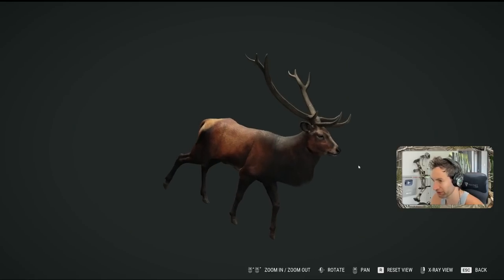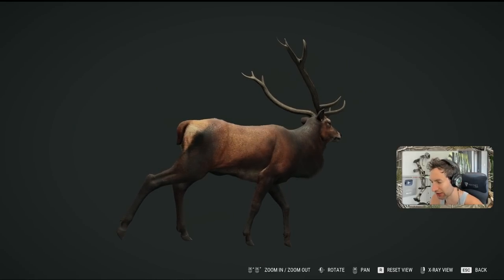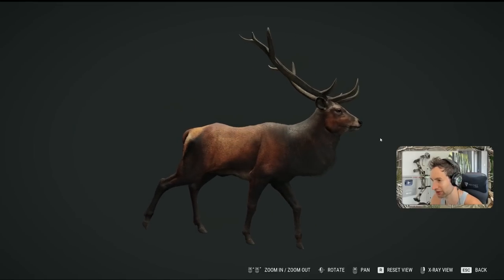Again, you can tell the fur is a little bit different on the red deer as well. Take a look at that. I like it. It looks a little bit more, you know, kind of masculine and majestic looking. It looks more tough. I like that.